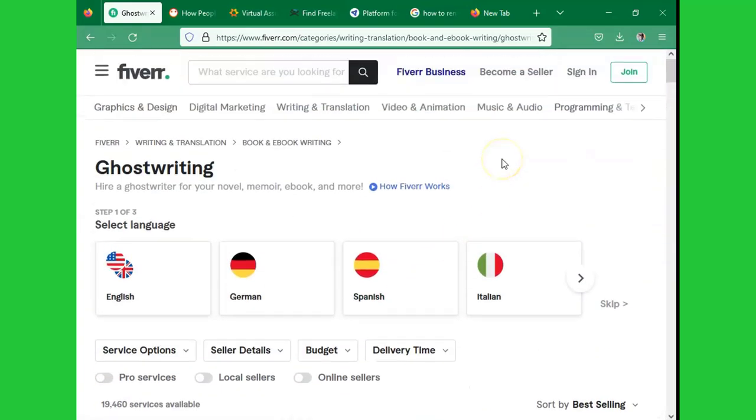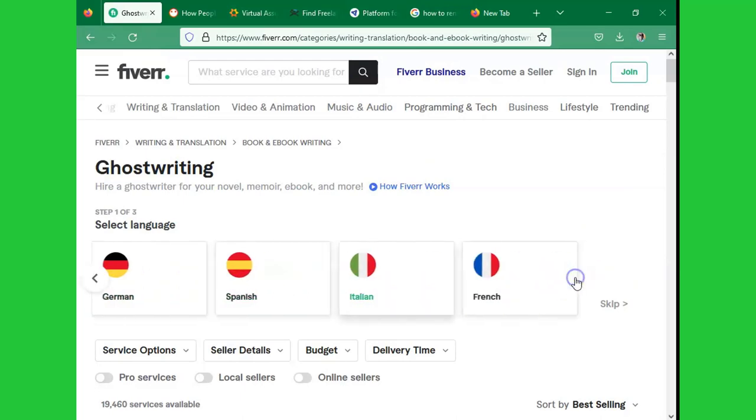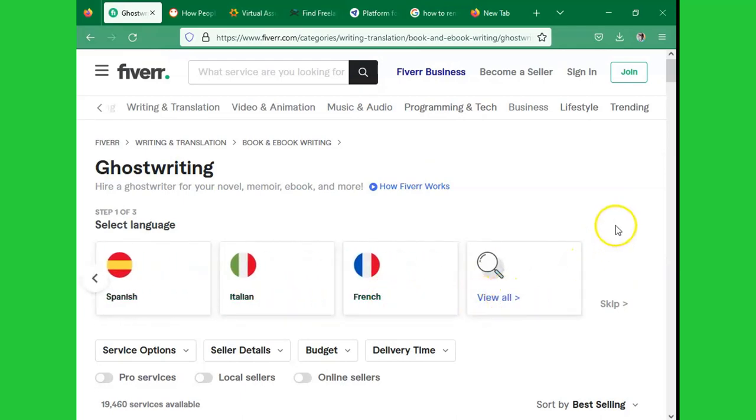There is a wide range of services or categories that you can choose from. Here we are under writing and translation. You can also offer graphic design, digital marketing, video, animation, music and audio, programming and tech, business, lifestyle, trading, and all that. Languages are also represented here. You can offer in English, German, Spanish, Italian, French, and many more.